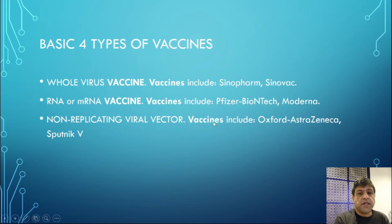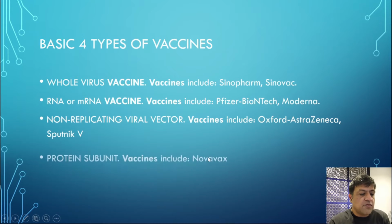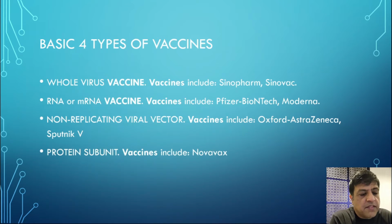The third type is non-replicating viral vector. These types of vaccines include Oxford AstraZeneca, one of the famous ones that came out from the UK, and Sputnik 5 from Russia. We'll go through these techniques one by one to give a better understanding of what kind of vaccines those are, and we'll do a little comparison maybe. And the last one is the protein subunit. This vaccine is currently in its final phases. It's going to get approval from the CDC as well as from the US government very soon. One of the makers is Novavax.